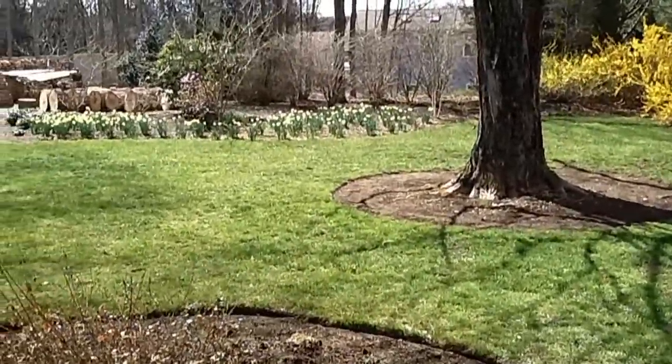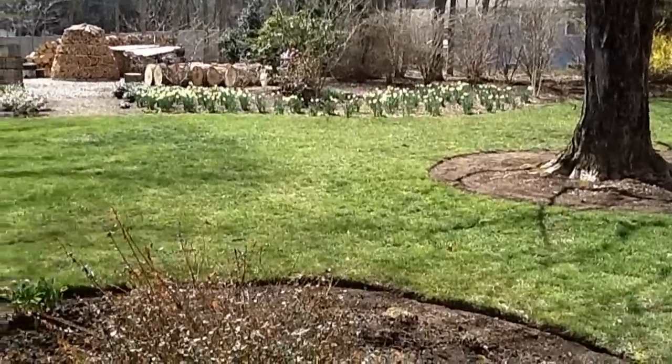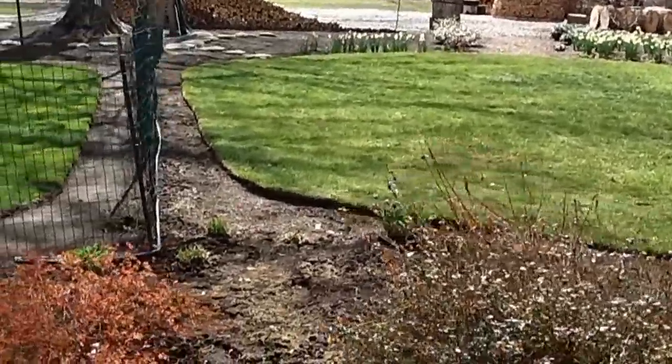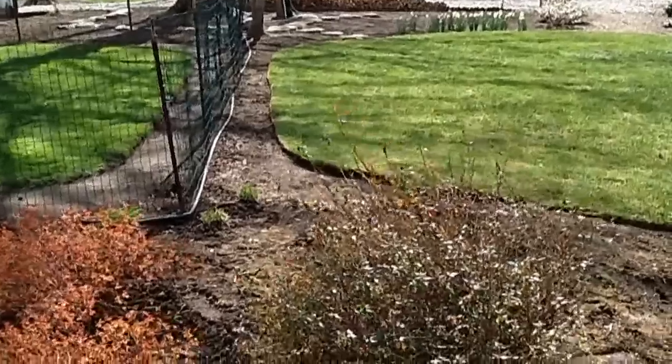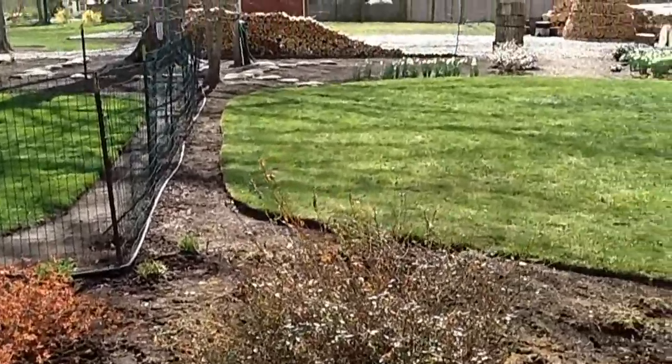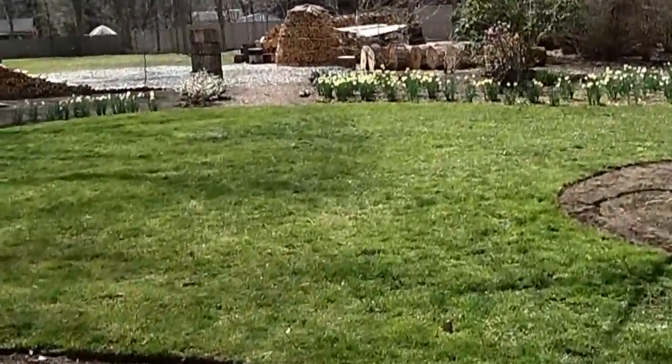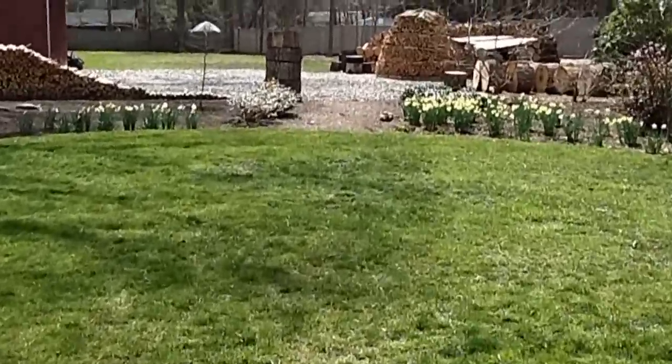And just pan over one more time. I'm really enjoying that nice contrast of the green grass, that fresh spring green grass, and the nice dark soil in the gardens. And now we'll continue to move around to the back of the house.